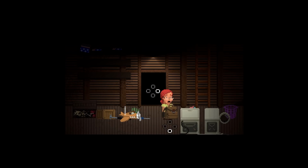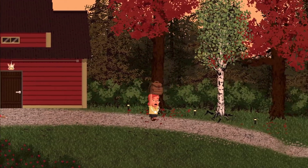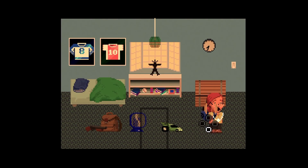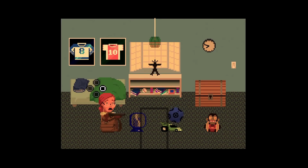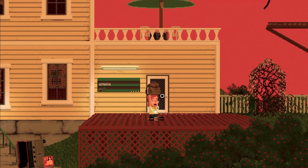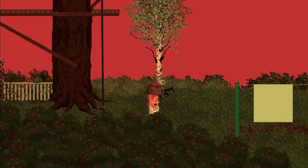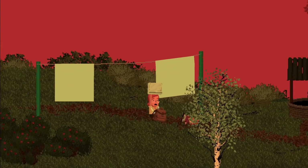Don't need this anymore. The shotgun is all I need, and the propane tank. And the doll. He really seems to love this doll. So I better take it. It's not necessary, but it will give me more time to fire. And it's getting dark again. The days are so short. And also take the flag.